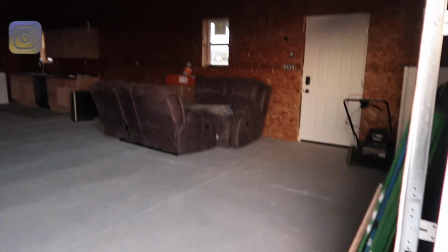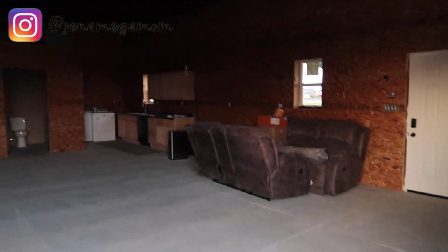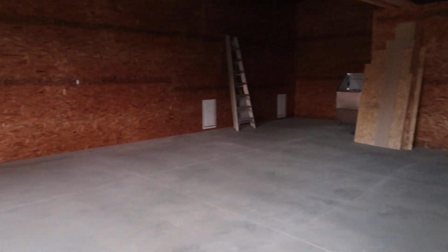Obviously, the mower will be gone. This is extra OSB that we'll be using for the kids' rooms. But look at this. Voila, here it is for right now. And we'll see the transformation tomorrow. The doggy doors are on, as you can see. But we got it all cleaned out, huh, babe? And we'll be moving stuff in tomorrow and Saturday.